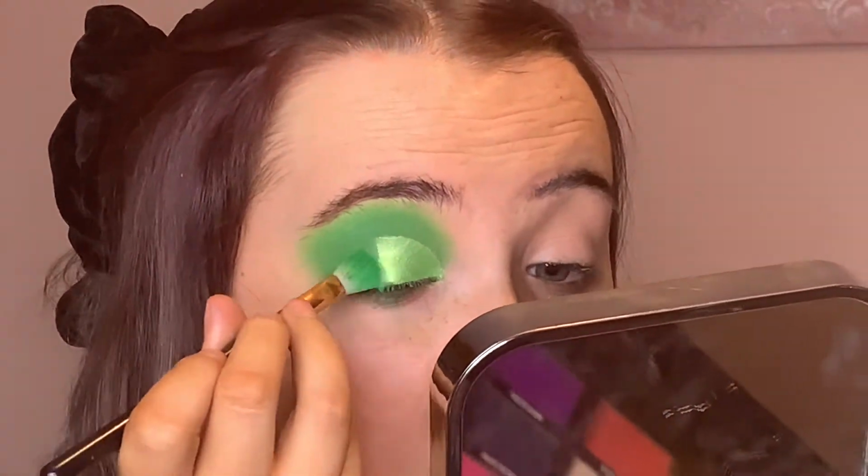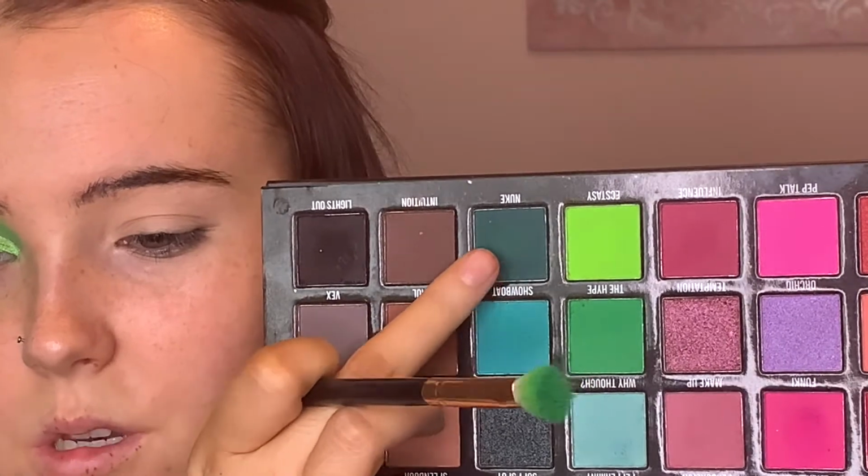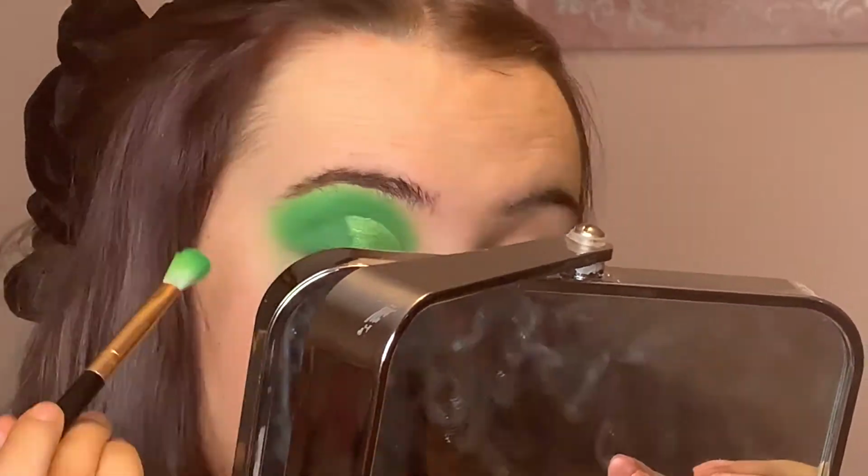I'm just going to take that darker green matte colour again and just make sure it's blended. I'm actually going to pack on a little bit of the shade Nuke, the dark green from the bperfect palette, and just try and deepen this up a little bit. Okay, now that this eye is at this stage, I'm going to quickly dip off camera and do the same to this eye. And then I think we'll come back and see just what's going on.